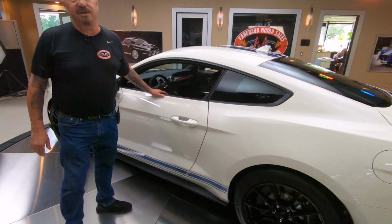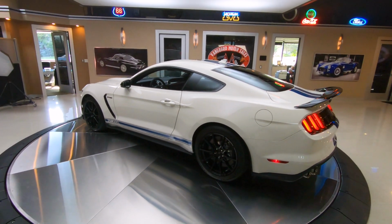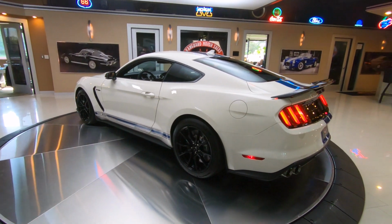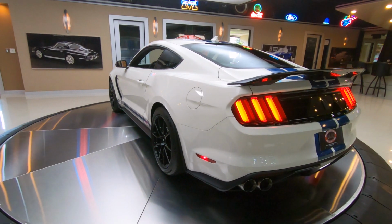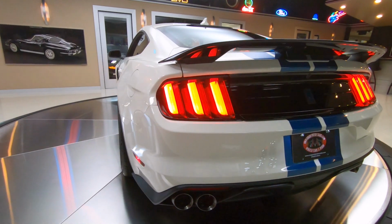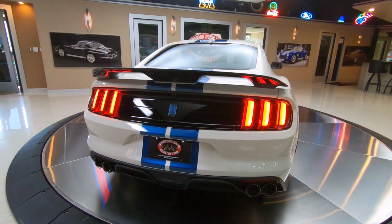Now at Vanguard Motor Sales, we don't do any consignment whatsoever. That means we own this car, so you know we spent the time, checked it all out before we got it. Of course, she's a brand new car. We do that with all of our cars. We still do an inspection on the car. We still take it out for a test drive.